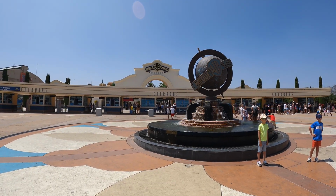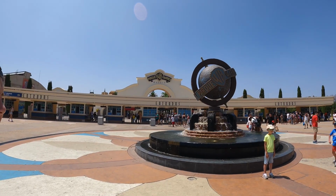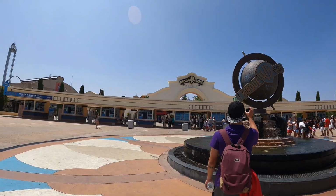Fun fact, this used to be a Six Flags park, and I believe they even opened the property. It'll be interesting to see what resembles a Six Flags park here. I've heard it's a step up operationally, but yeah, should be interesting.